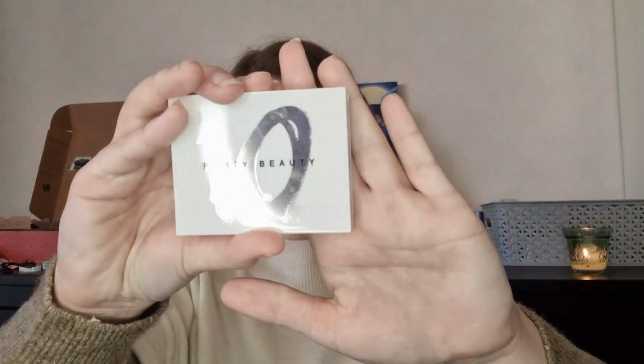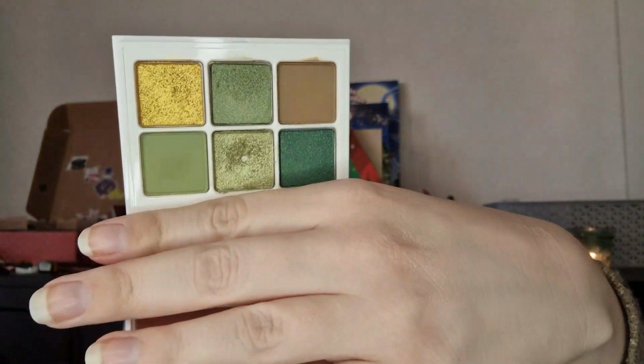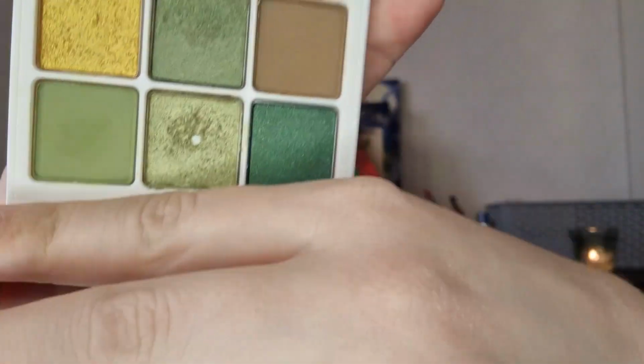First I got the Fenty Beauty Snap Shadow palette in number 10, Money, which is the green one of the later ones, I think. I think this and Wine came at the same time, and it looks like this. I have a pan in it because it was in a project pan, but this one I would never repurchase. I have one more of these kind of palettes in the pastel shades, and they are terrible.